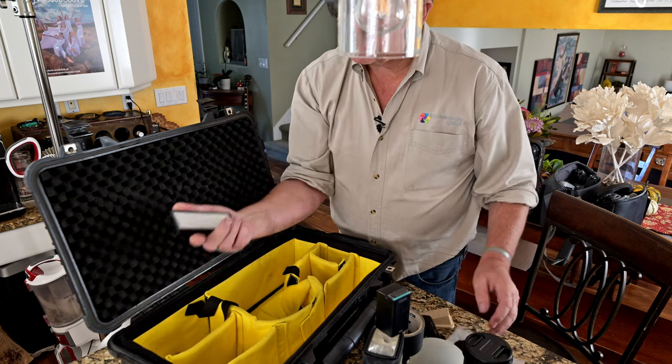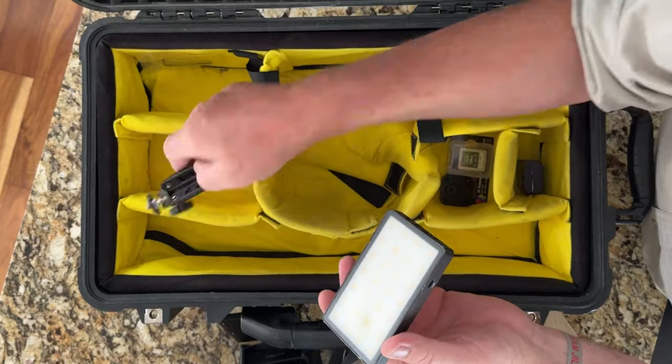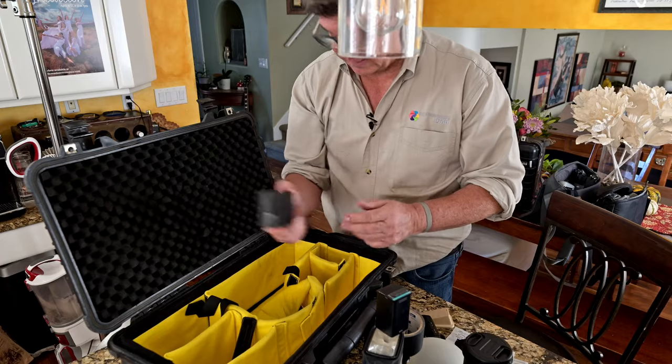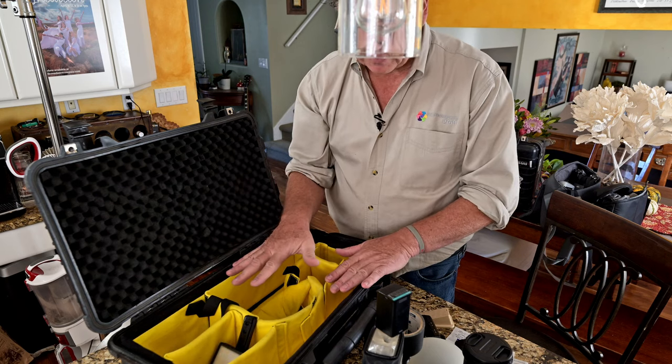And then this funky little panel light is wonderful for lighting just small little areas. I'll put it on this, mount it up, and that's really good. I like that a lot. So that's what I keep in my case.